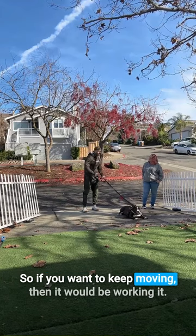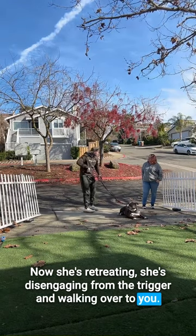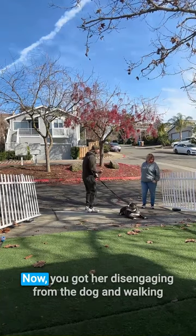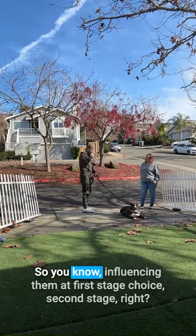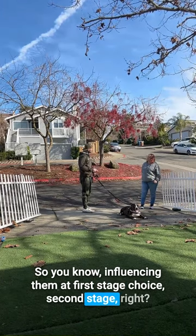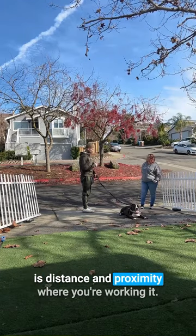So if you want to keep moving, then it would be working it. Now she's retreating, she's disengaging from the trigger and walking over to you. And now you throw the lure down and you start walking and you pay that. Now you've got her disengaging from the dog and walking with you on her own accord and being paid to do that. So, influencing them, first stage, choice, second stage, right? And then you get a dog that's just making better decisions. Then your only complexity is distance and proximity where you're working it.